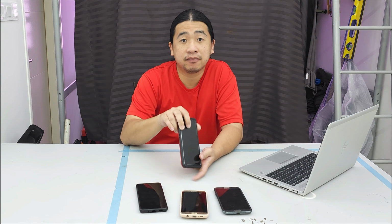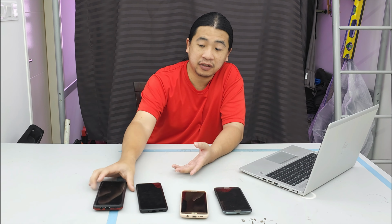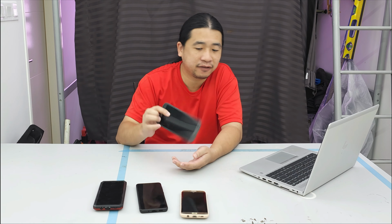This is my S8. I've been using it ever since it was released. I pre-ordered it. Up till now, I have no issues with the screen. It still looks perfectly fine. This is my Samsung Note 2. That's more than 10 years ago. All right. The screen works perfectly fine. This is my S7. Works perfectly fine.